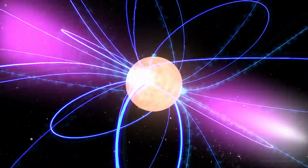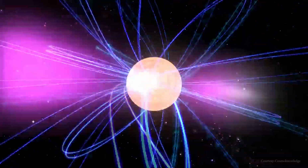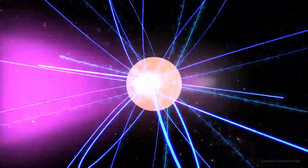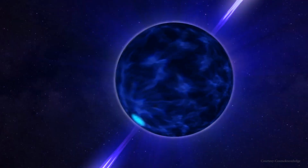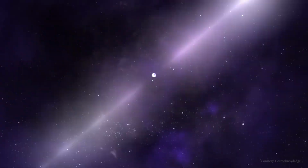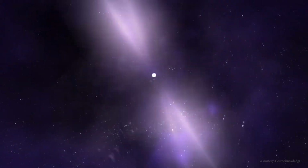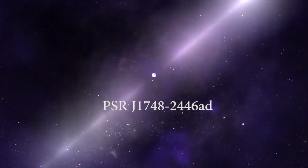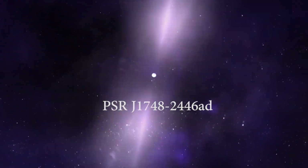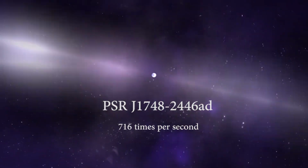Pulsars. Pulsars have strong magnetic fields that funnel particles along their magnetic poles, accelerating them to relativistic speeds, which produces two powerful beams of light, one from each pole. Some pulsars spin faster than blender blades. The fastest known pulsar, PSR J1748-2446 AD, spins at an astonishing rate of 716 times per second.